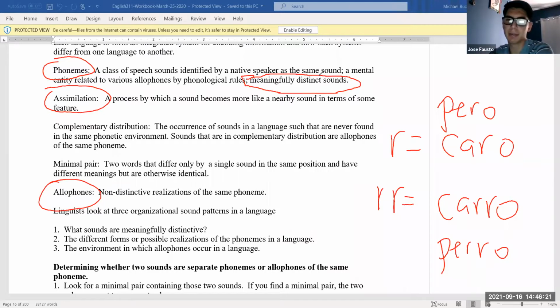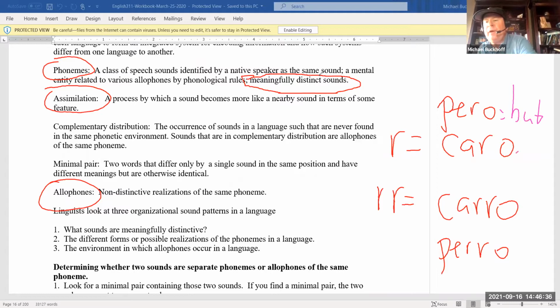So for pero, it means but, and caro means expensive, carro means car, and perro means dog. Yes, good. So we now know the translations: you said the word but here, and you're saying the word expensive here. I can't fit it all, but that's expensive. And we have car, and then we have dog, right?